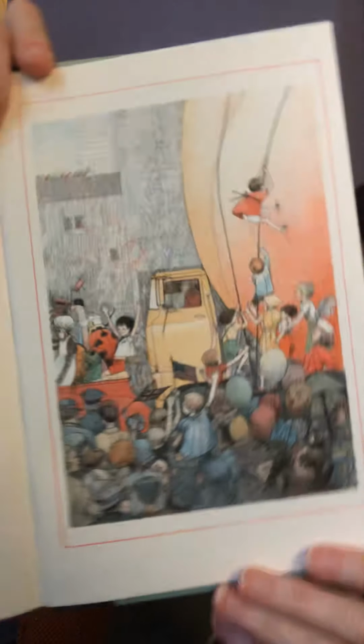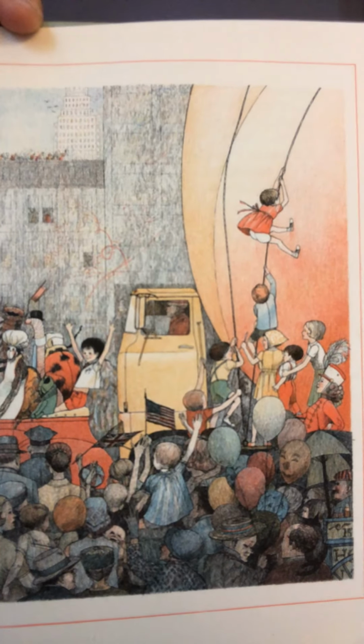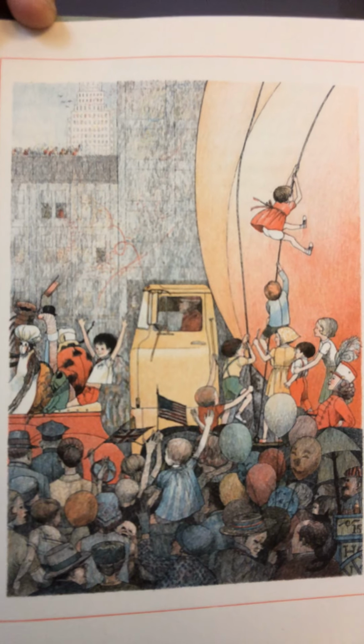And as the news of what was happening spread quickly from street to street, more and more boys and girls came running from all directions to join the feast. Soon, there was a trail of children a mile long chasing after the Peach as it proceeded slowly up Fifth Avenue. Really, it was a fantastic sight.